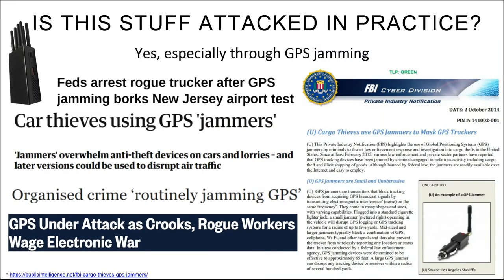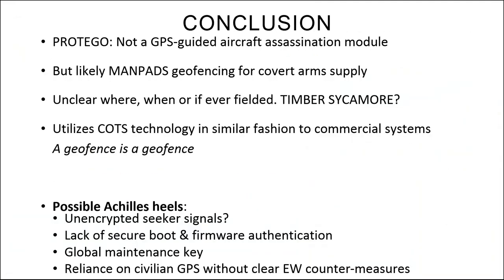Is any of this stuff attacked in practice? Well, yes, especially through GPS jamming, because it's very accessible. You don't need a lot of technological knowledge. You spend $10 on AliExpress, and you buy a jammer, and then you use it, for example, as a car thief or a cargo thief, which does happen.